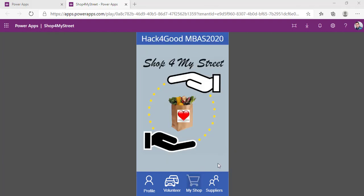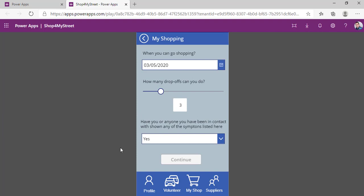And now let's look at this app from the perspective of a volunteer. So someone who's going shopping on a particular day and is able to pick up a few extra items for people in their neighbourhood. So we click on volunteer, and we've set up a profile already for a volunteer. So we say when we can go shopping and we specify a date. And then we look at how many drop-offs we can do.